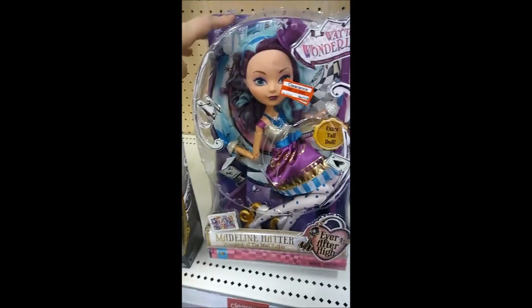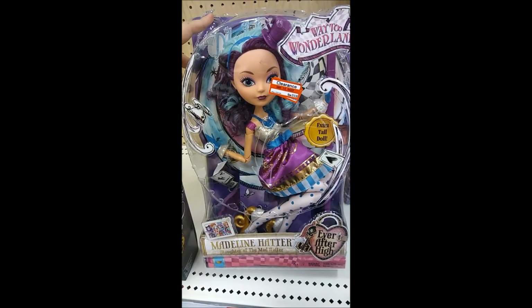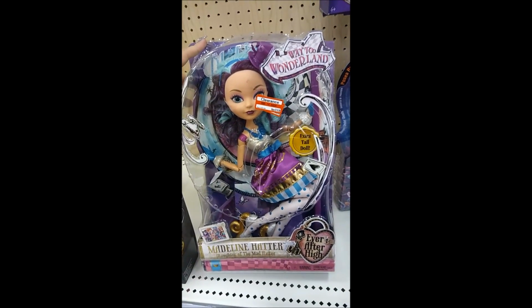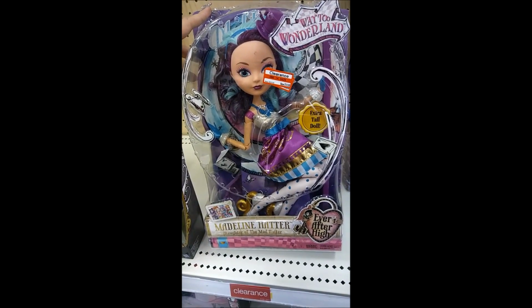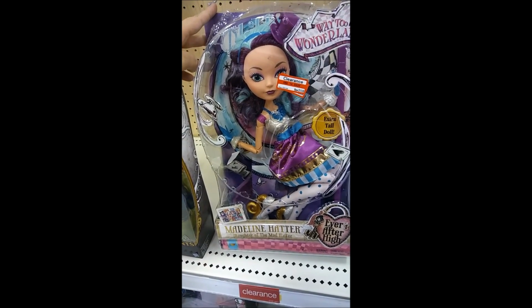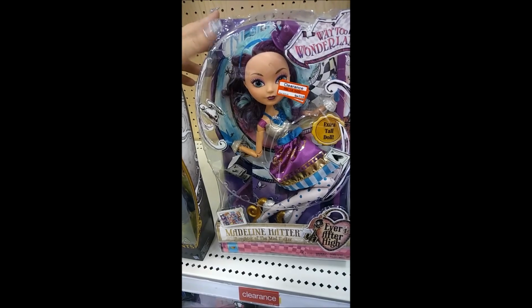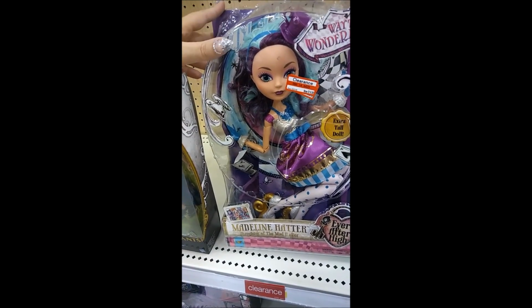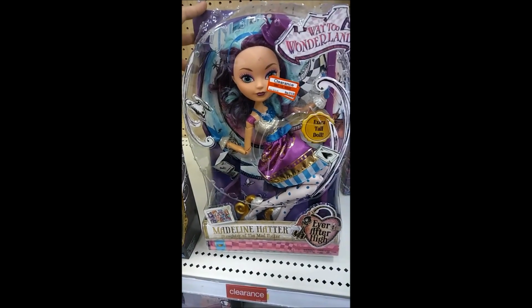I hate to show you something that is not a 70% find. This went from 30% to 50%. The Way to Wonderland, really cute deals right here. They're the Ever After High dolls. Really awesome. They are $14.98 from $29.99. This will be going down to 70% off. Great find. Keep on the lookout for it.